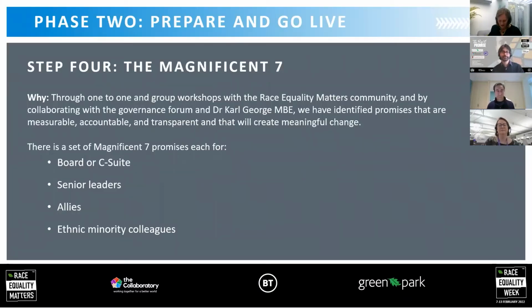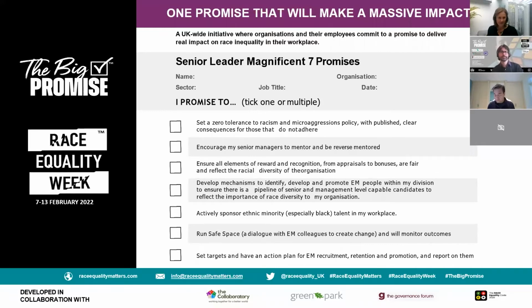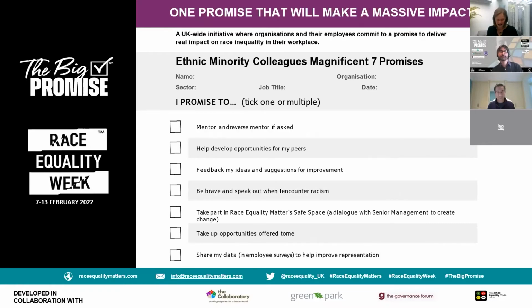Thanks, Javed. So we're now on step 4, and now you've got your team and your champions in place. You're ready to prepare and go live. The guide's going to give you tips and suggestions to help you do this, and we've also created downloadable toolkits, which include postcard templates and, as Javed said earlier, Magnificent 7 promises for, next slide, board or C-suite, next slide, senior leaders, allies, and for ethnic minority colleagues.